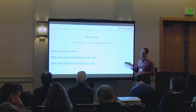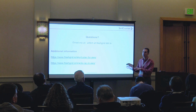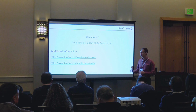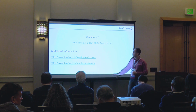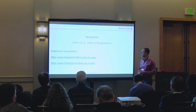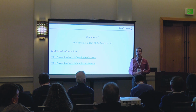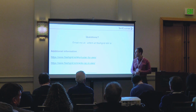Now, the more advanced things that I showed you today are not on the website yet. So this is somewhat preliminary information, but we'll be there soon. You can find more information about SkyCluster for AWS, and also specifically about Oracle RAC in AWS. Also I want to mention that this solution is available for Azure Cloud and for Google Cloud, and we are also working towards Oracle Cloud.